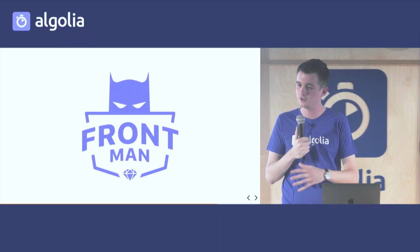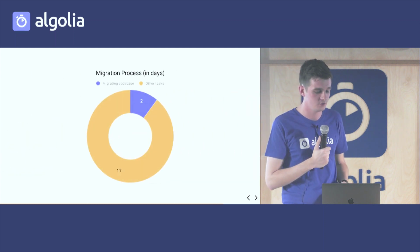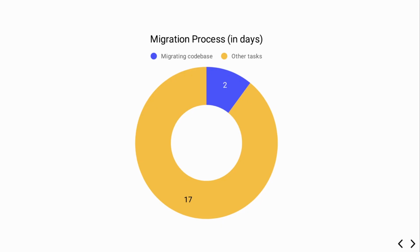So we started to migrate our documentation, which is 1,000 pages, and it took us just 2 days. This is a combined effort. So two developers for 1 day, we were able to migrate 1,000 pages from Middleman to Frontman. This is super quick, especially when you think about the alternatives, which were switching to a completely other tool, which would have taken us weeks or maybe months, or remaining with Middleman. But obviously, that was not an option.